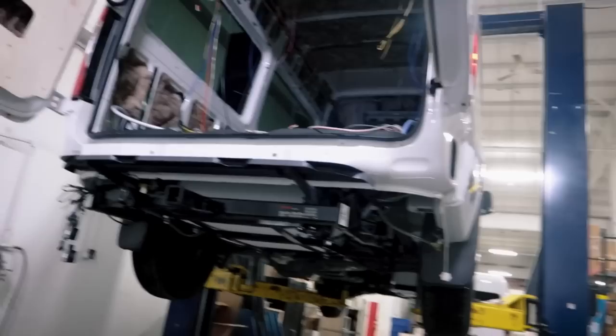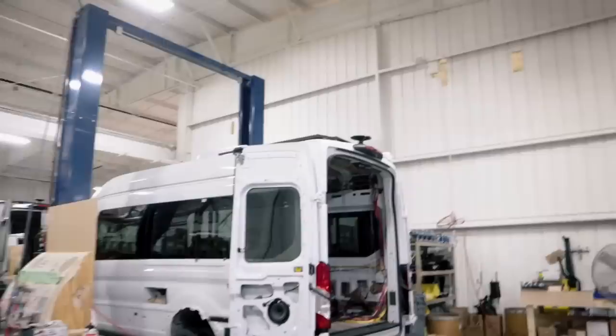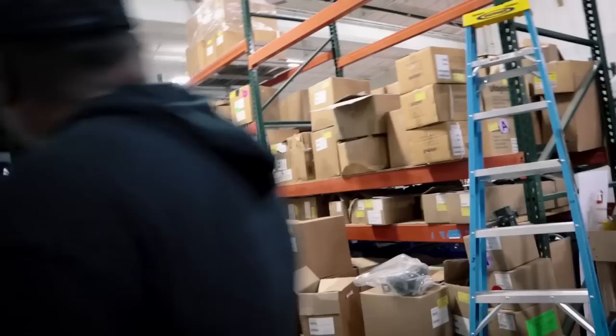This one right here looks to be a 144. I would most likely think this is going to be either a Passage or Patriot. There's a Ford right there. This looks like a shorter one. Yeah, this is also, we think, a 144.